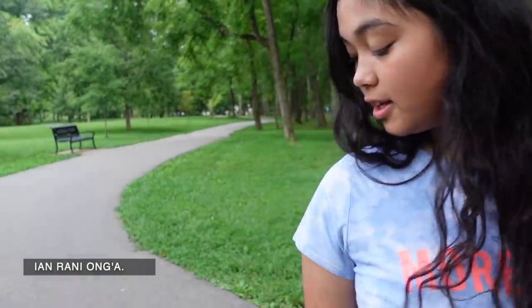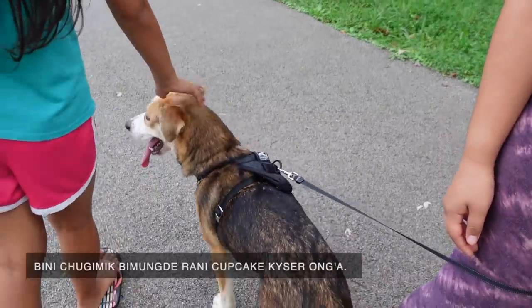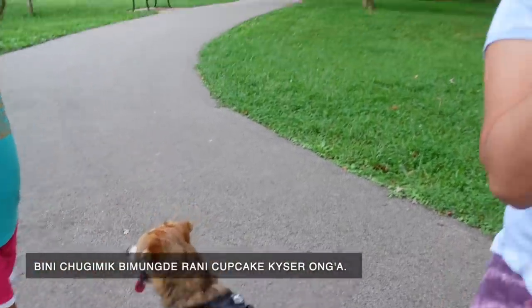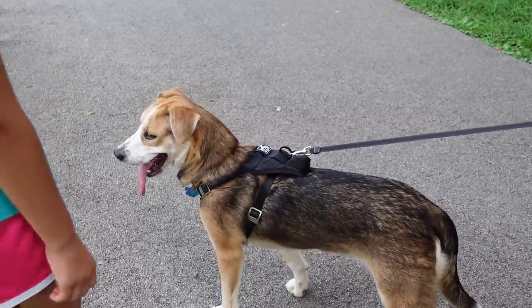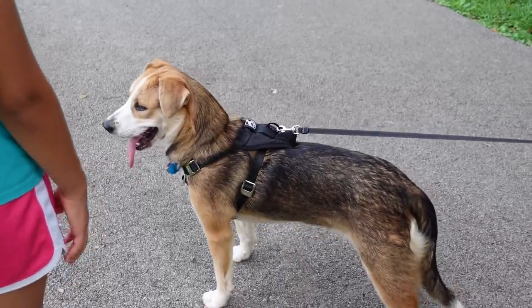So, this is Rani, which means queen in my mother's language. Her full name is Rani Cupcake Kyser. Nice dog. Thank you. What's his name? Her name is Rani. Her?